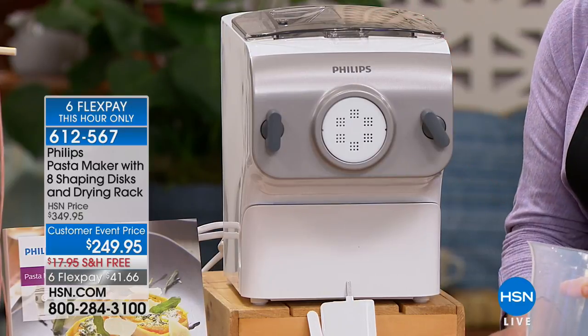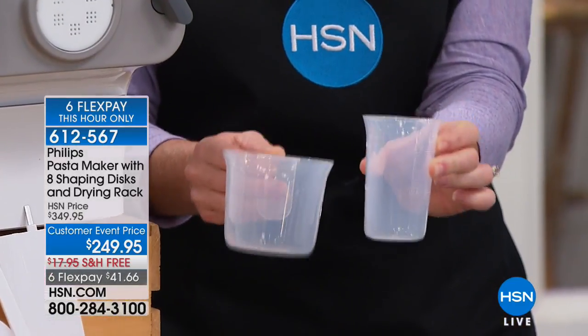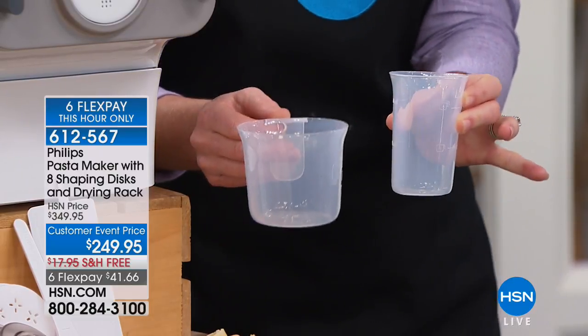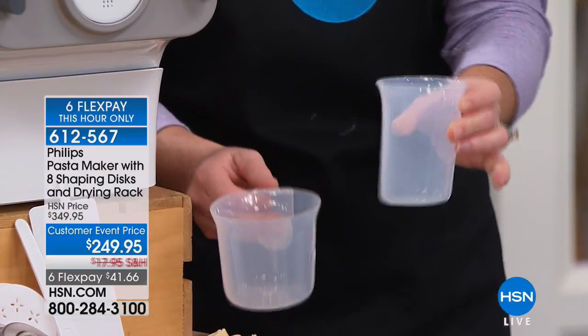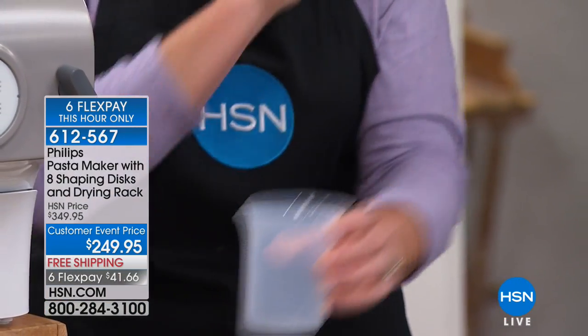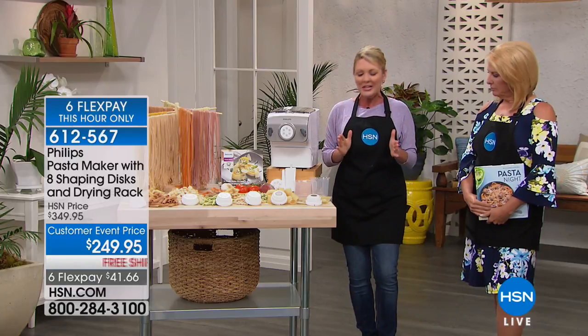It comes with the measuring cup for both dry and wet ingredients. The reason that's important, pasta does require precision. So rather than having it, you kind of, you know, fake it with yours, the instructions are very clearly, you fill it to here for a half a pound, you fill it to there for 1 pound. So this is literally impossible to mess up.